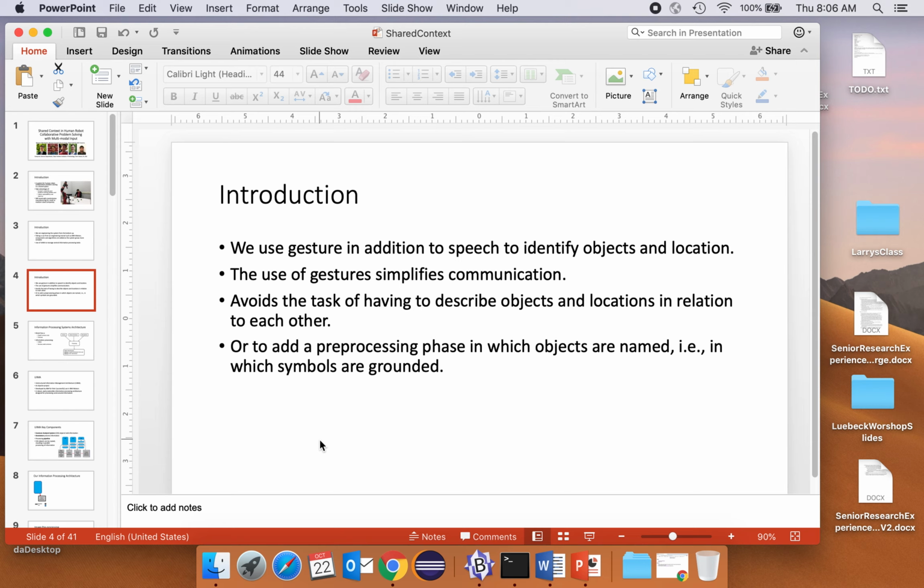I attended a conference or a symposium a while ago, and there it was all speech. One of the things that they always had to do is go through a pre-processing phase in which they had to name objects. They had to say, well, that object over there, which is 3 spaces over from the Coke can and behind the Pepsi can, name that one whatever, Bob. And then after that, they could refer to objects by name.